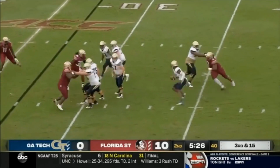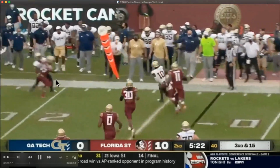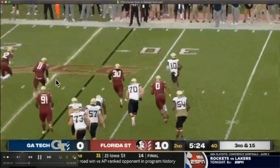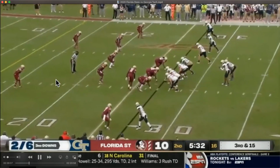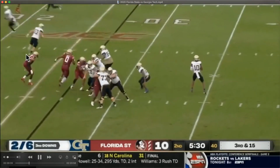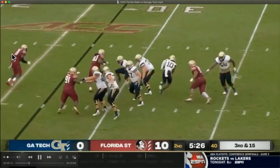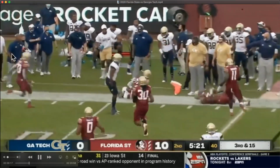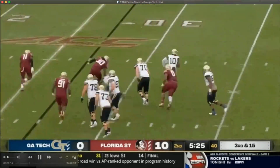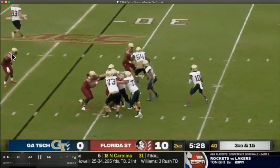Again, I don't like this call because you're asking Janarius Robinson to be the spy, and he's not faster than Sims. To me, just let him rush. But you've got him actually in a spy role. If you're going to do this, have a guy like Gainer here. Have a guy who is actually going to be able to outrun Sims to the edge. And I know it's 3rd and 15, but still, it's the principle of the thing.